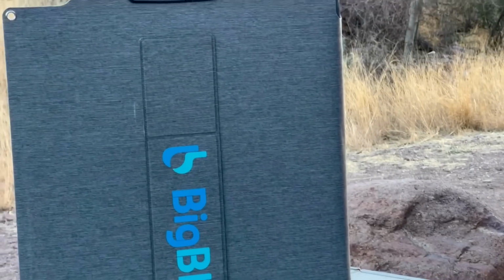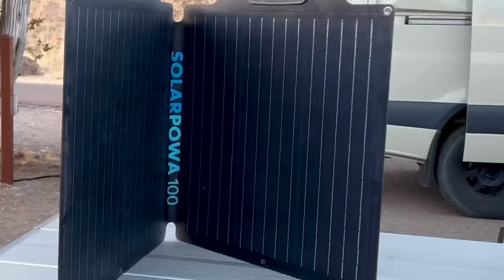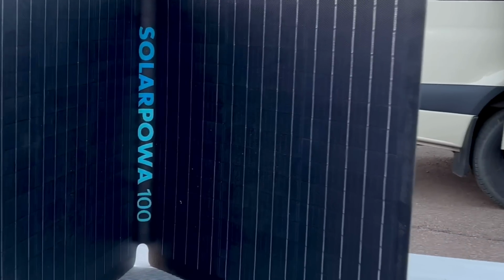Now, what about the solar panel? When they asked us if we wanted to review this, they also asked if we'd like to review their new SOLARPOWA 100, which is a flexible, portable solar panel. And I said, heck yeah, that sounds like a great idea. So they sent it to us as well. And it sat in a box for a long time because, when you're plugged in, you don't need this thing. But out here on this trip, it's really worked out to be something that, to be quite honest, I like better than the battery inverter.